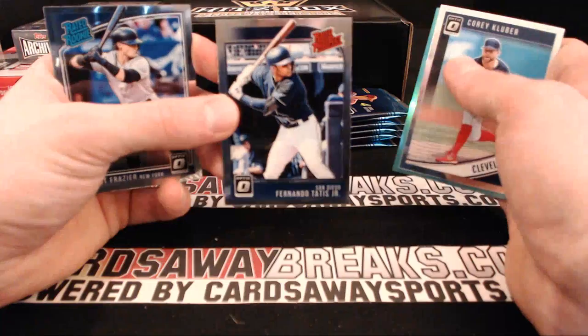And we got the refractor, Jordan Groshans. Okay, then. Beautiful. Sweet looking card.